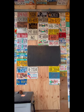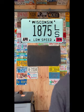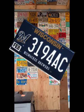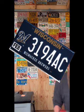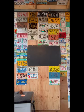So before we put those up, let's show you a plate that would go on a vehicle I would never drive. If you know me, you know me. Low speed vehicle. That's not me. Definitely not me. Then we got the Milwaukee Brewers. I'm not 100% sure, but I think they're a baseball team. I don't know. I don't really watch them.